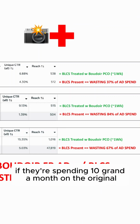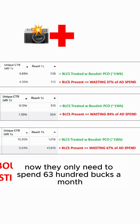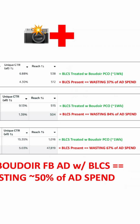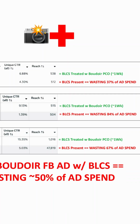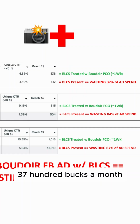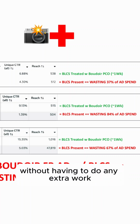So if they're spending 10 grand a month on the original, now they only need to spend $6,300 a month with the Boudoir PICO treated ad to actually get their ad into the same number of women's brains in both scenarios. So now the Boudoir photographer can pocket that $3,700 a month as kind of like a phantom profit. They don't have to spend it. It's like 40K phantom profit over the next year without having to do any extra work.